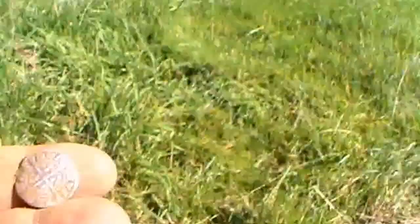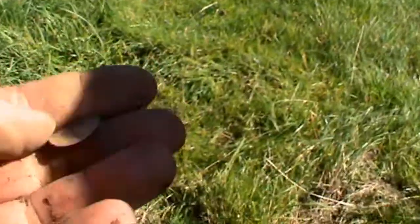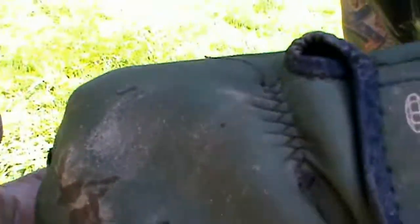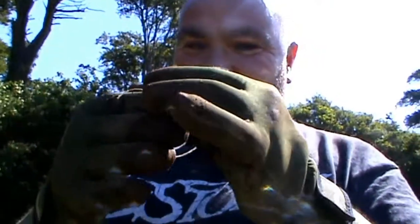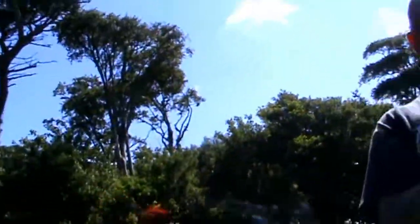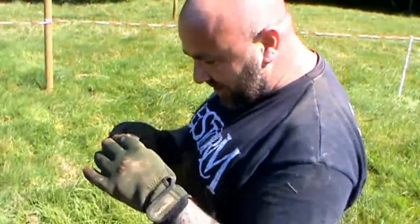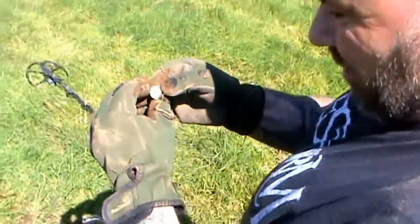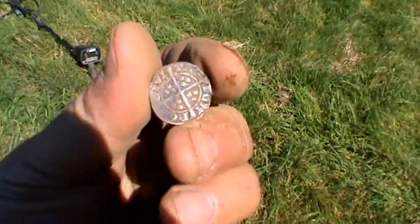Yes! What a rocking find. My first ever hammered. Jesus Christ, look at it. Oh my God. I've got no idea what it is. No, I have. I've seen lots of them. It's an Edward? I don't know. An Edward or a William, isn't it? Long cross, anyway. Oh my God, look at that. It's a good neck. What a coin.